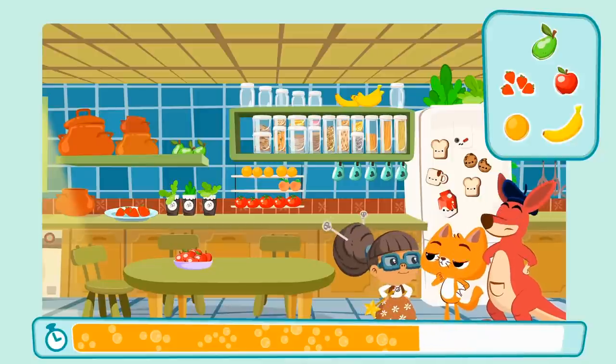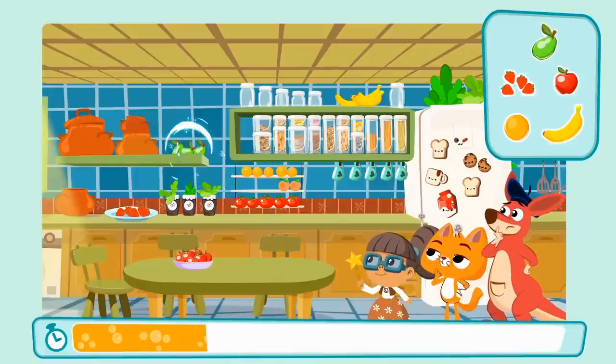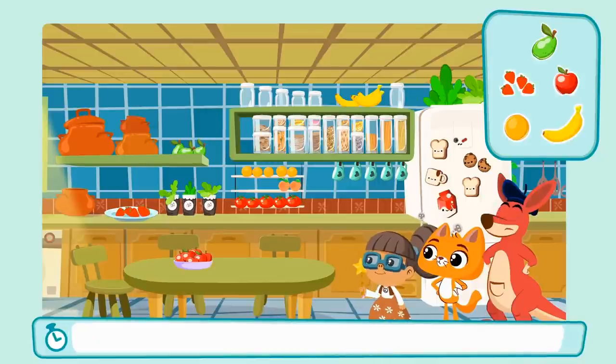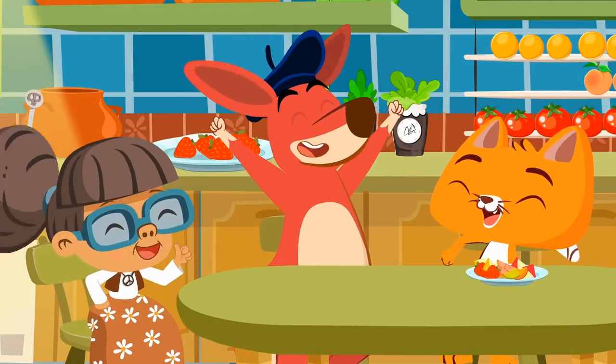I think I found the apples. Do you see them? I just need to find one more. Hurry up! Time is almost up. Time's over. Here are the answers. There's the apples, then the strawberries, the pears, the bananas, and the oranges. Nice! Good job, kids! Smoothie time!